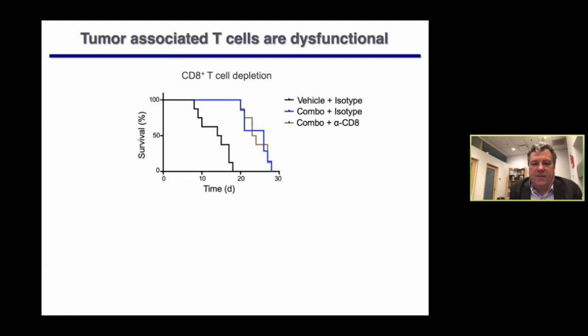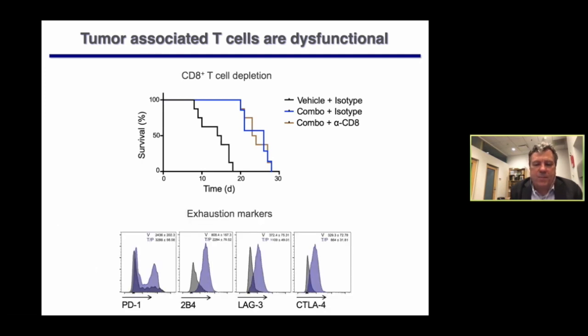Now, here we've just done an experiment to ask whether those T cells are actually doing anything. Now remember, this drug combination only produces a relatively modest survival advantage. And if we deplete CD8 positive T cells using, again, blocking antibodies, it has no effect on outcome. So even though the T cells are getting in, they're not doing anything. Now, why might this be? Well, we noticed that the T cells that were present expressed a number of exhaustion markers like PD-1 and CTLA-4.